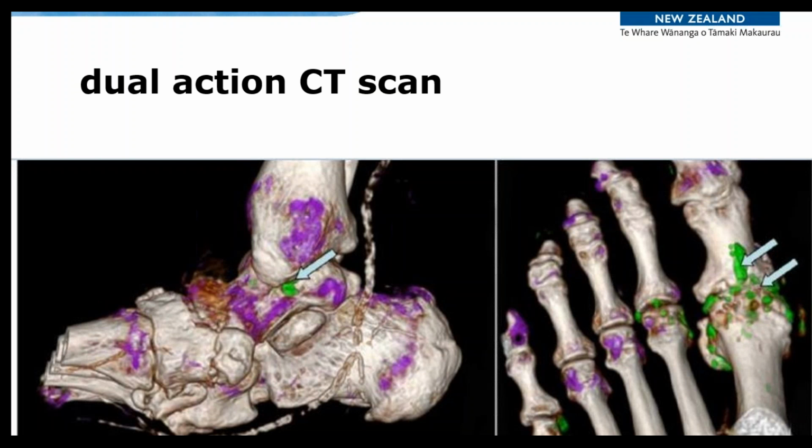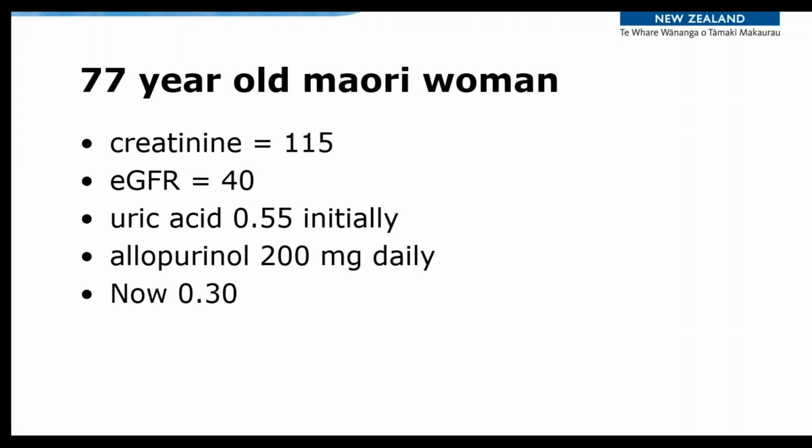But anyway, in this lady it was very good because it meant we could go all guns blazing to get her uric acid under control, because we knew she had gout. She had a creatinine of 115, eGFR of 0.4, uric acid was 0.55 initially, and she ended up on allopurinol 200 milligrams. We got her to push through the cramps, and the uric acid is now 0.3 and she's very happy.